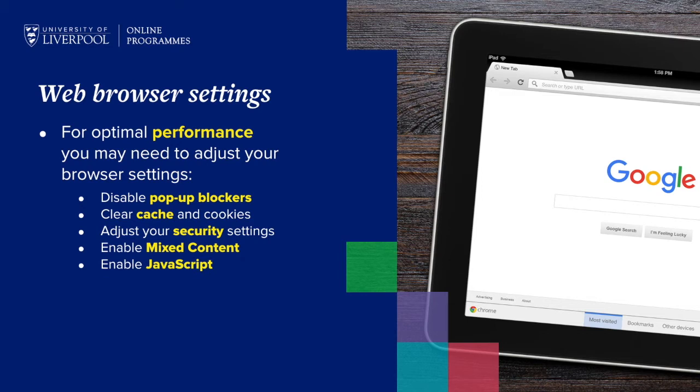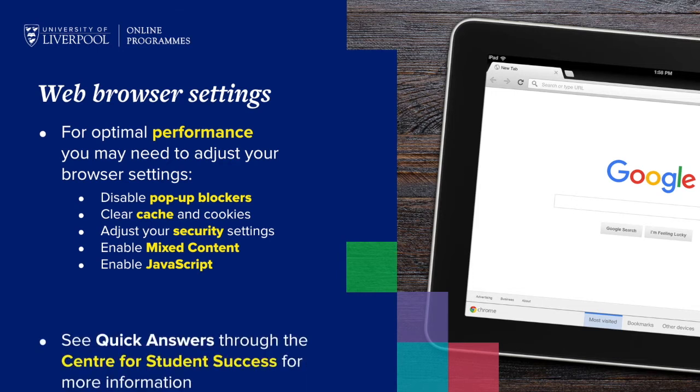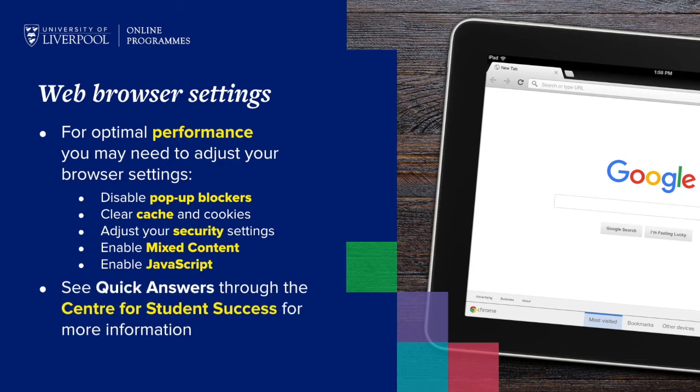Sometimes you may have issues seeing parts of the online classroom or new content. We recommend that you clear your cache and cookies if you think you are not seeing something properly or looking at old information. To clear your cache and cookies, you will need to go to the Settings section of your browser. Clearing cache and cookies and temporary internet files should stop your computer from calling up previously stored pages and allow you to view new content. If you need guidance on setting up your browser, you can also find additional information in the Quick Answers section of the Centre for Student Success.